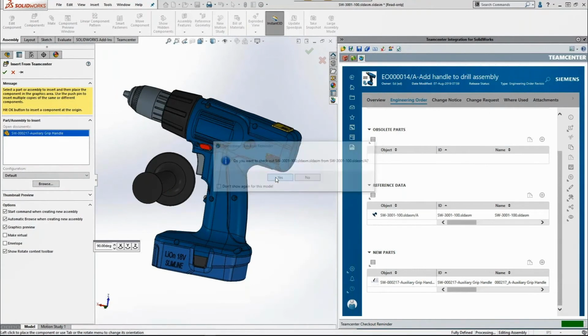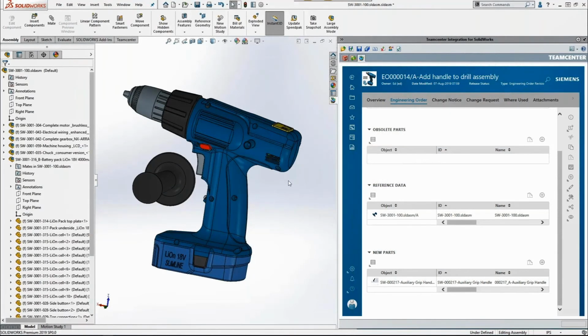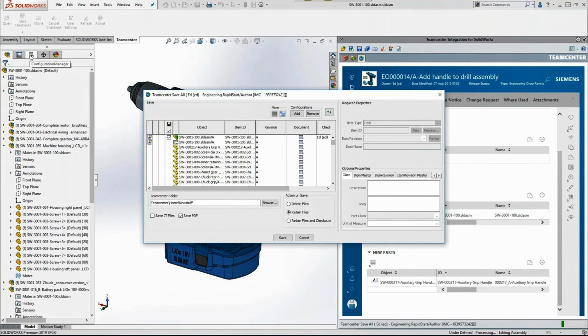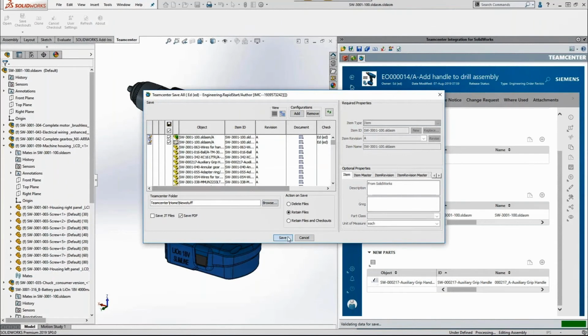And do I want to check it out so I can put it in there? And yes, I do. So I want to check the assembly out, because before it was just shown to me. Now that I have it checked out, I can make a revision to it. And I can make that handle, which I did nice and simply. And now I'm going to save the assembly. So when I save the assembly, I'm going to get a dialog box that says, yep, I checked that out. I want to check it back in. I want to check the handle out.